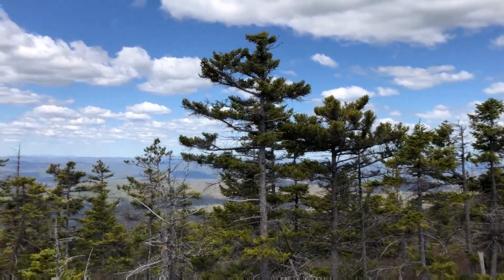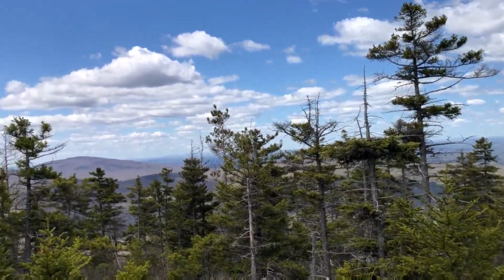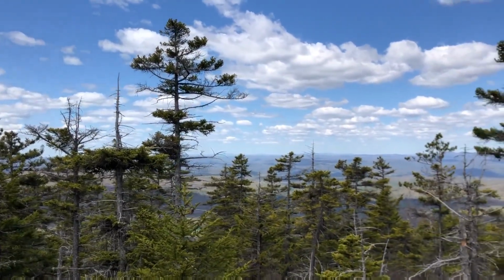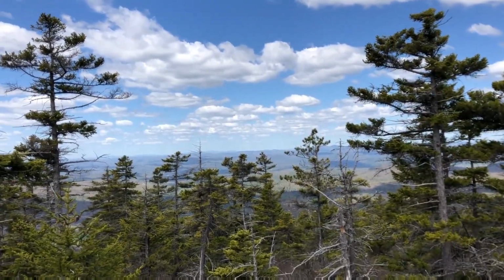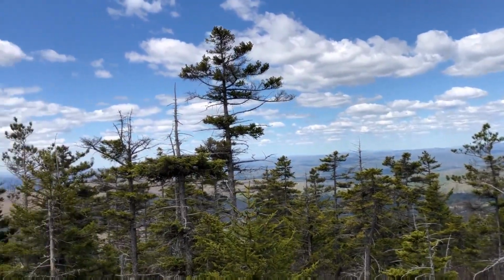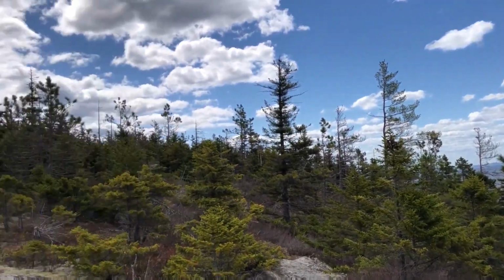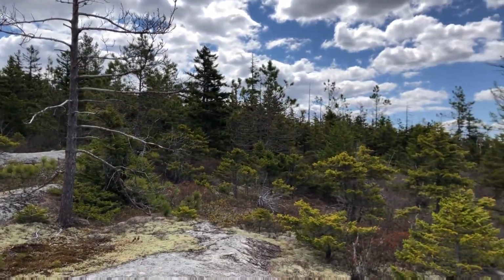The little hills, because we're looking, pretty sure we're looking west, or southwest. So the big boy mountains of the Whites are really behind me. You can see a little bit over there, but yeah, I believe Moosilauke's over that direction, but yeah. All right, let's keep going.